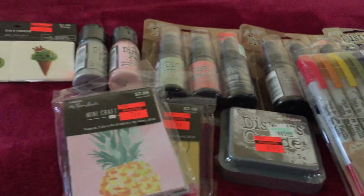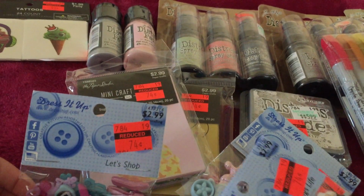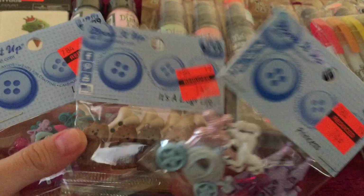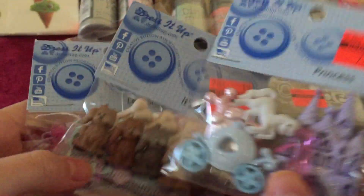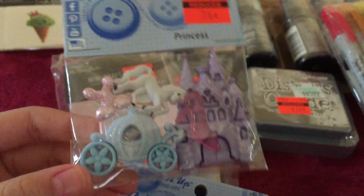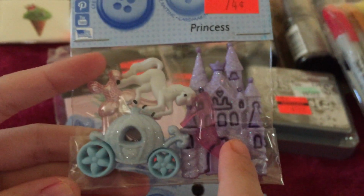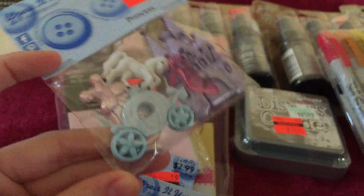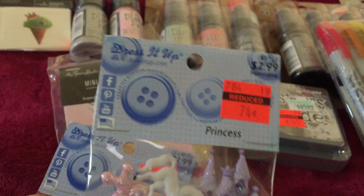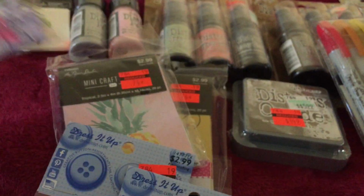And we also got these, what do you call these? Buttons. Yeah, so cute buttons. And we got this one, it just kind of reminds me of the Cinderella princesses. Yeah, princesses, and it's so glittery and so cute. It's like a castle. The price was $2.99 and it became 74 cents.